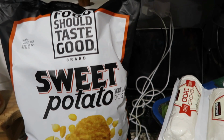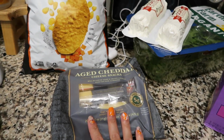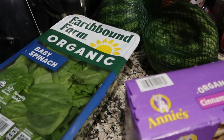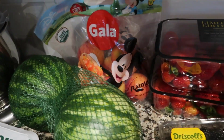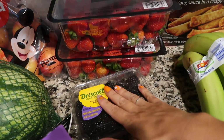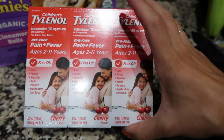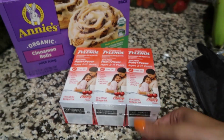In no particular order, we got these sweet potato chips. I think they were new at our Costco. Some cheese sticks, everybody loves those. Goat cheese, some baby spinach mix. We have some watermelons, some gala apples, strawberries, blackberries, bananas. The children's Tylenol was on sale, so grab that. You know, we need lots of that, unfortunately, during the school year.